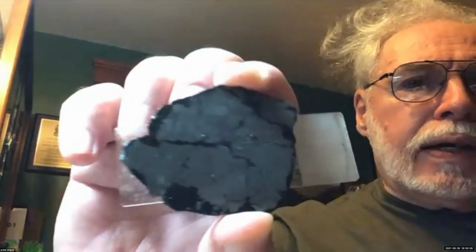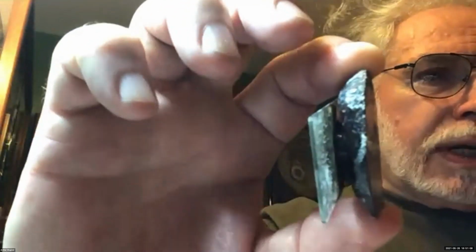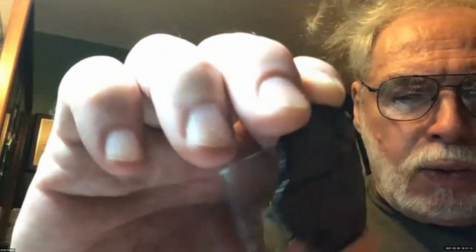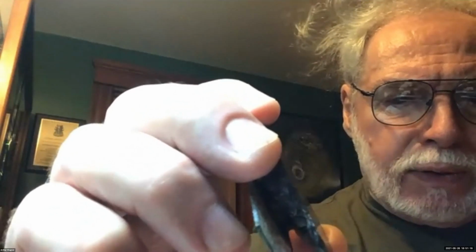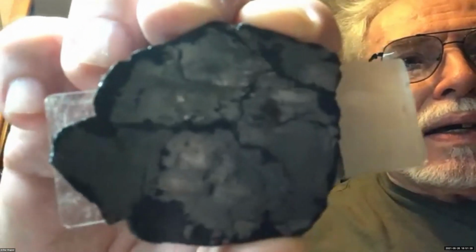Any show and tell hands up? Oh, Arthur? Yeah. Over the weekend, I had a friend give me a piece of Nantan, and the card that's with it, this is a slice, for whatever reason, a thick slice that somebody glued to a slide, and the weight of the original piece was 515.7 grams. And this certainly isn't 515.7 grams. But that is a first for me. I've never seen a glass slide attached to an iron meteorite before. And look how thick it is. Were they afraid they were going to lose it or something?